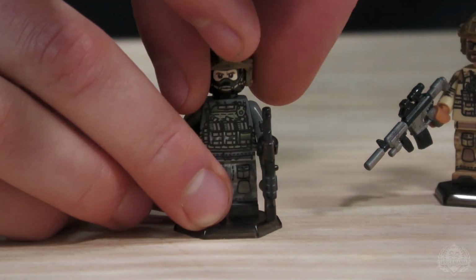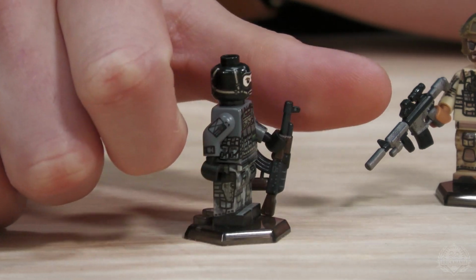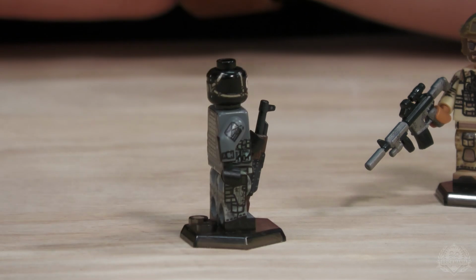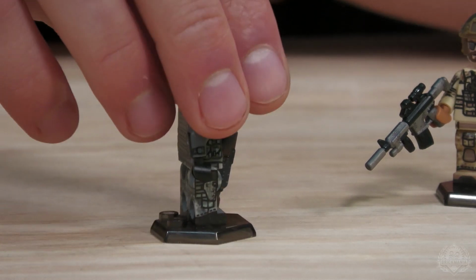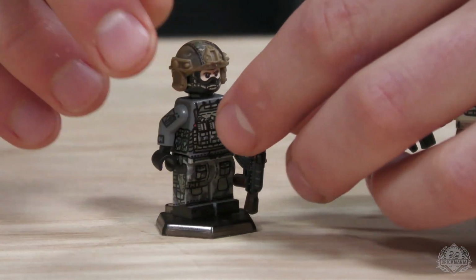Jumping back up to the head here, 360 printing on this head. It wraps all the way around, and you have your little adjustment harness in the back, which interfaces really well, I think, with the FAST helmet. It looks so good when it's all together like that.